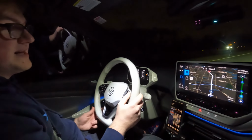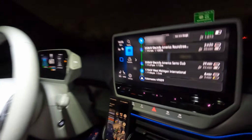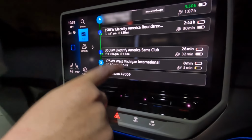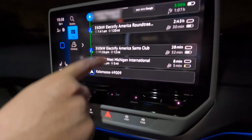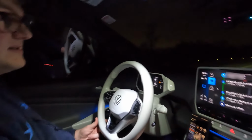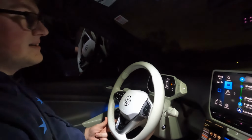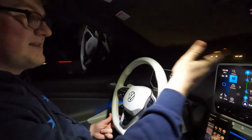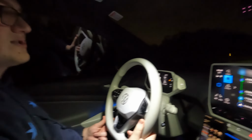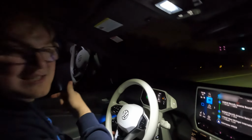We're at 7%, 11 miles, and that Sam's Club is, I think it's calculating, 12 miles after this stop. We'll be able to make it though. We'll probably be rolling in right at 1 or 2%, maybe 0 if we're unlucky, but I'm not too worried, considering it's already 11 o'clock Eastern time now, so we're just trying to get to our destination. I don't want to make an extra stop, and especially don't want to pay 41 cents a kilowatt hour.